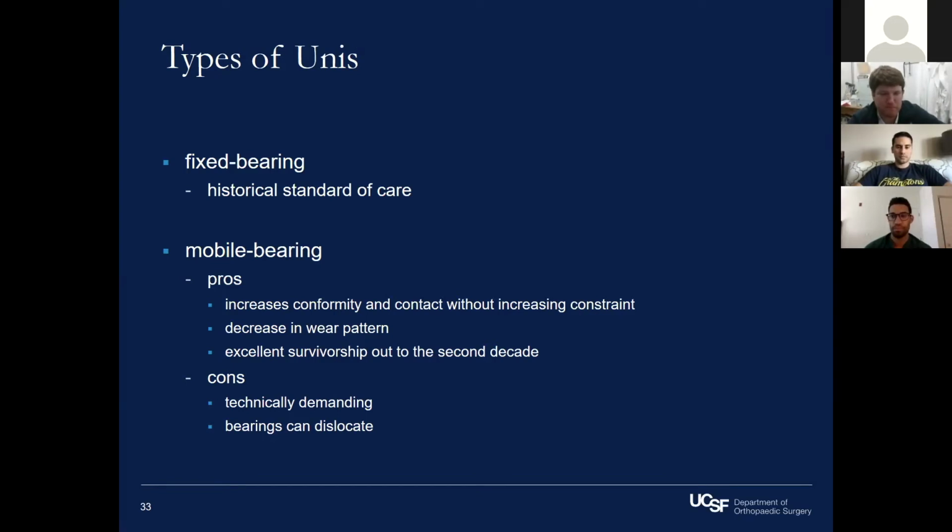Whereas a mobile bearing design will have a curved poly that is allowed to slide on the tibial base, on the base plate, so it's more mobile. What might be the purported advantages of one versus the other? I believe for the mobile bearing, they have a better feeling that it's more like a normal knee since there's more motion, and it kind of allows the knee to move more freely.